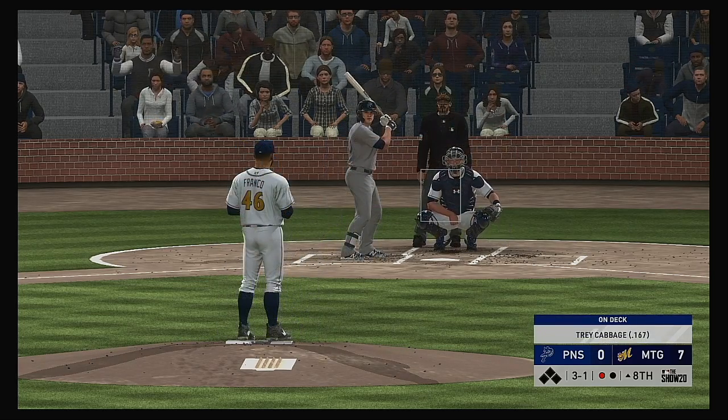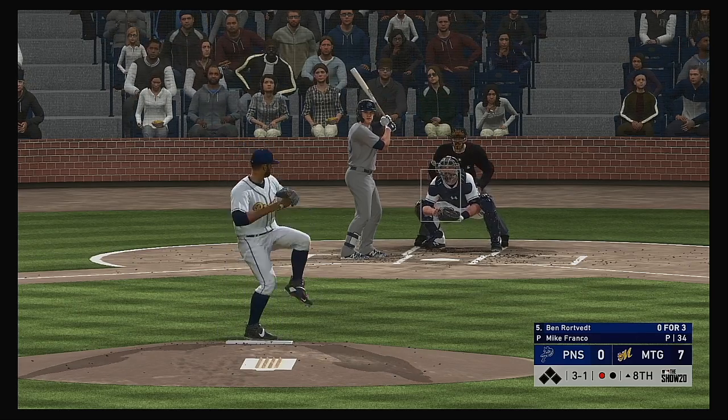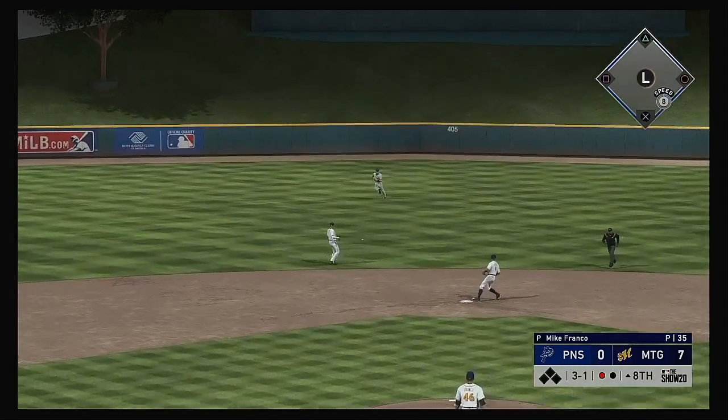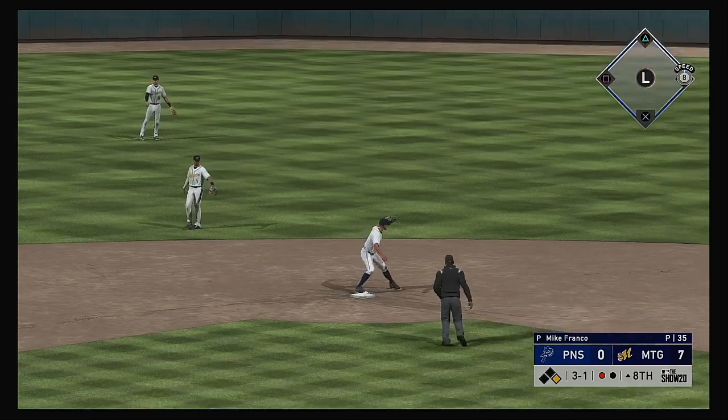And he misses low here, so the count goes to 3-1. Now the pitch. Hit back up the middle. And that'll find its way into center field for a one-out hit.